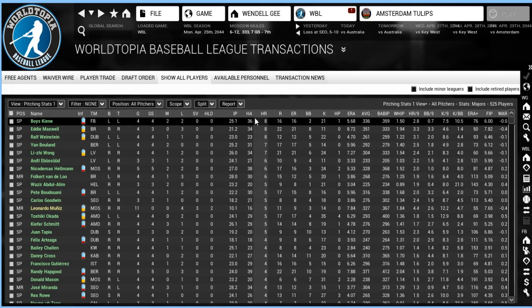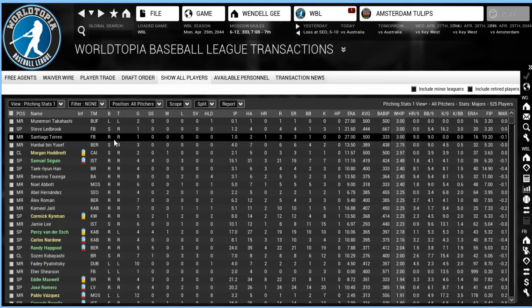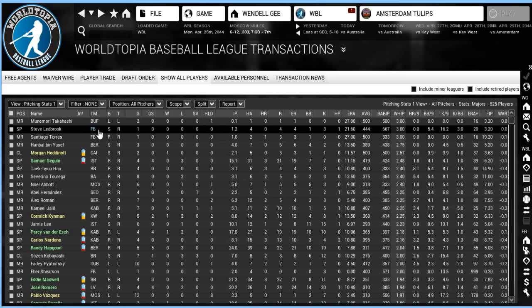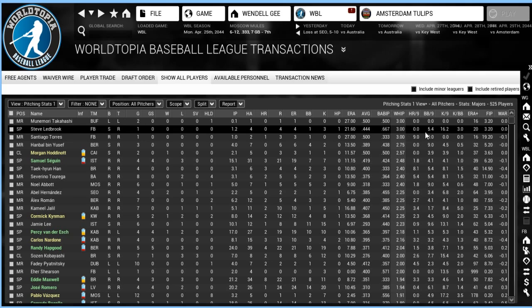Let's see. Who's got the worst ERA in the majors? 2 guys. Buffalo's Munimori Takahashi and False Bay's Santiago Torres. Who has got the worst WHIP? 3 guys. Takahashi of Buffalo, Torres of False Bay, and Steve Ledbrook of False Bay. Maybe False Bay just needs to make a couple of bullpen changes, and they'll be right there.